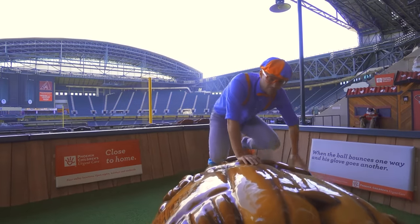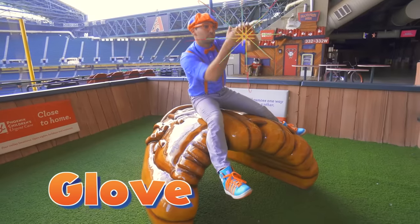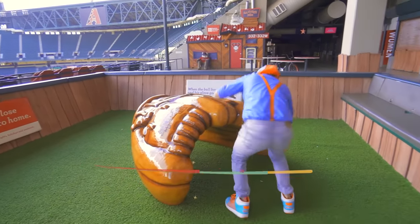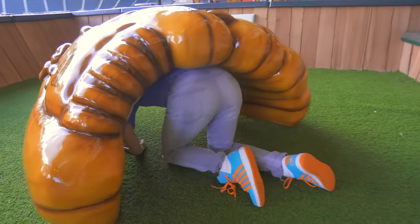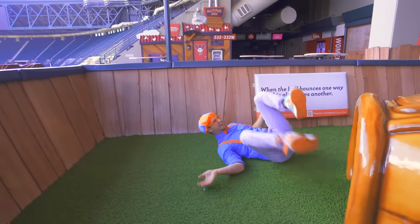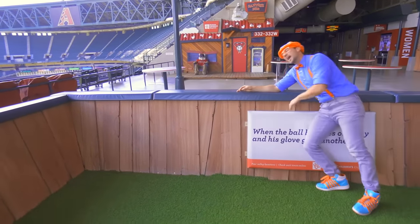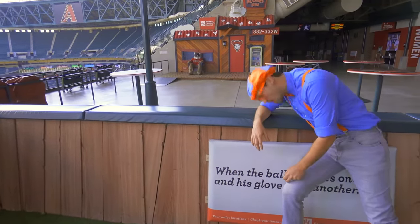Look. It's a baseball mitt. Yeah, a glove. Whoa. I got the ball. Whoa. Whee. I'm gonna crawl through now. Hello. Hey, this is so much fun. Whoa. Jeez. I am getting so tired with all this playing.